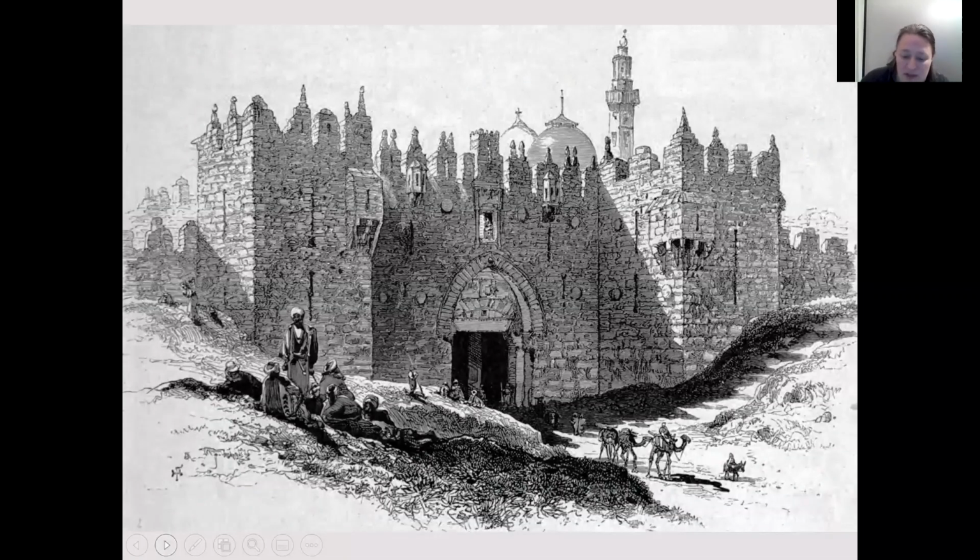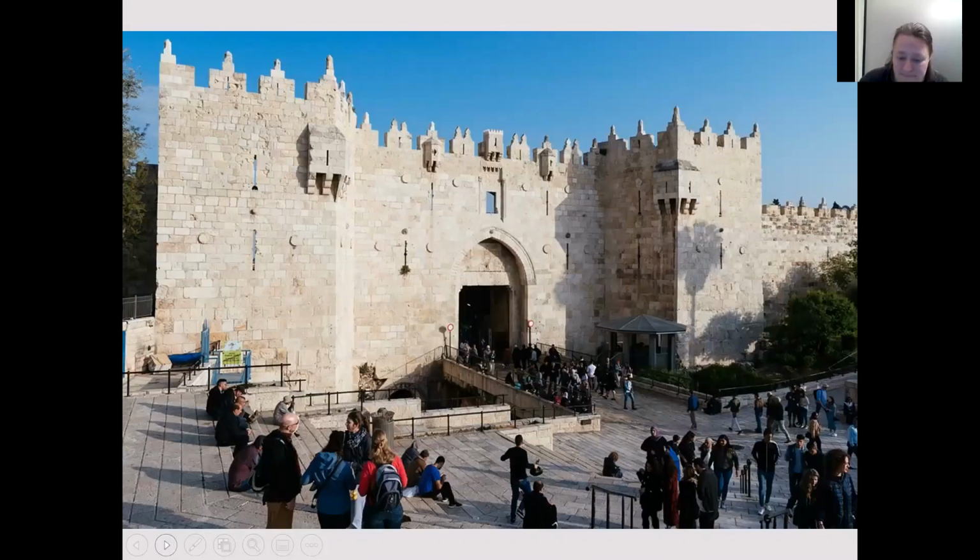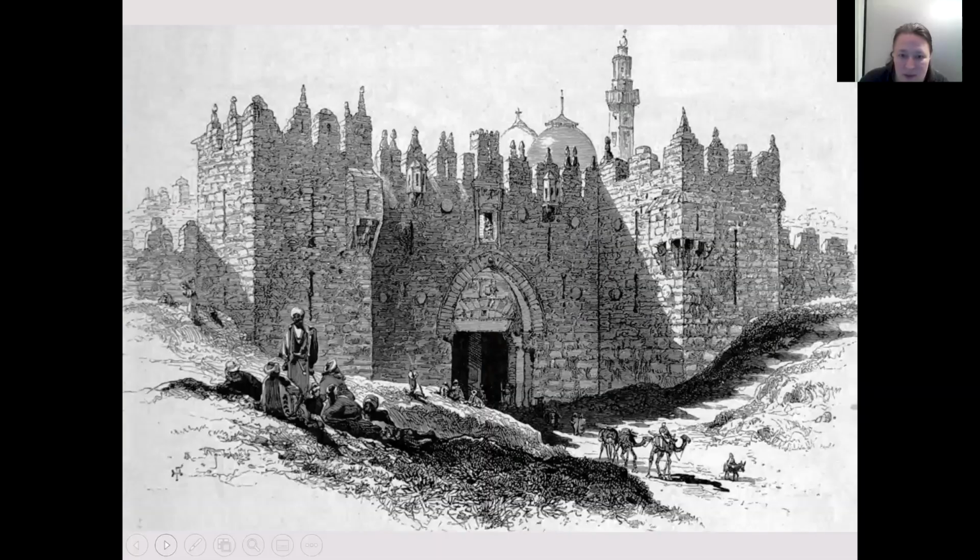Many of the illustrations are works of art by John Douglas Woodward, like this one, or Harry Fenn, who made this of Jerusalem, the Damascus Gate. This gate was built in 1542 on the north side of the city. And this is how it looks today. It's quite amazing how he's rendered that quite accurately.